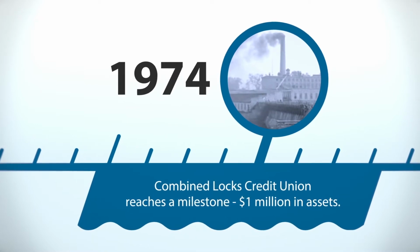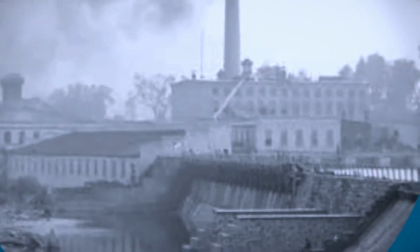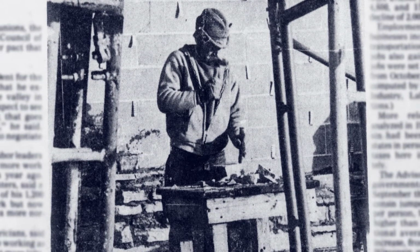From 1937 to 1974, that's when they hit $1 million in assets. That was a pretty big milestone. Back in the day, before direct deposit, workers would come to the location to get their paychecks. The mill people would get their paychecks and line up in our lobby, and they would tell us their mill number, and we would hand them their paper check.